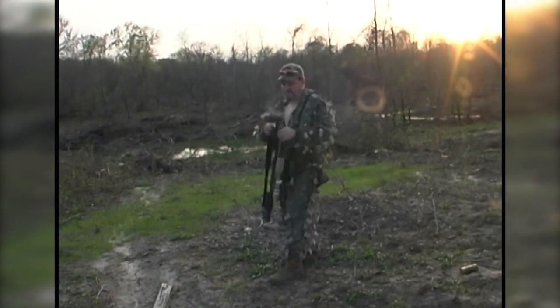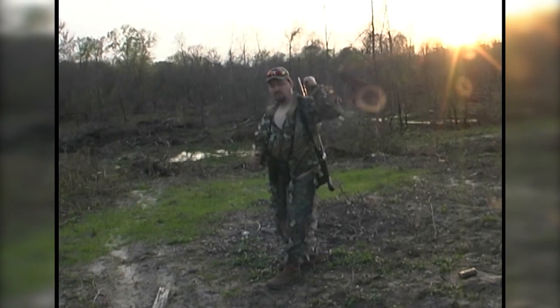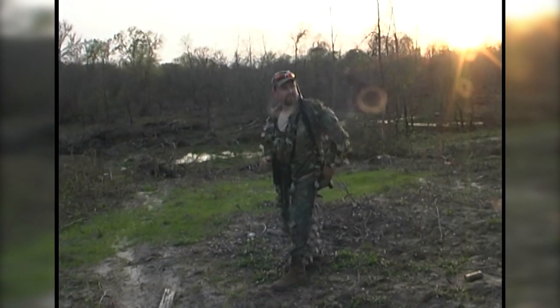Then we're gonna come back. Whether we got the hog or not, we're gonna come back and sit down. We still got a couple hours before dark. They're gonna make another big swing through and see if they can push some more hogs through.